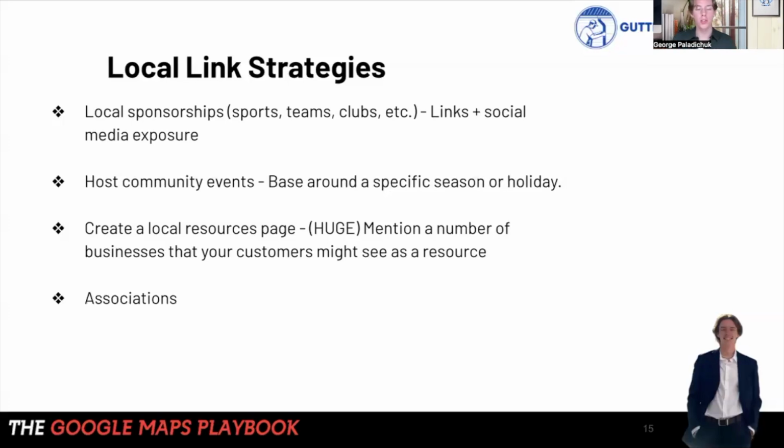And then also doing this with various associations. I know that once you join some associations, they usually let you put some sort of profile or website link up on their website. And these tend to be relatively authoritative because it's the National Rain Gutter Association or the National Builders Association, whatever might have you.